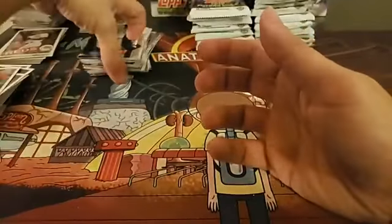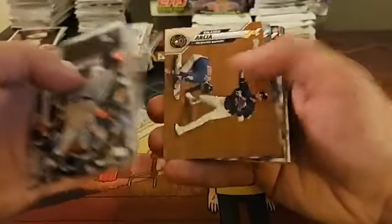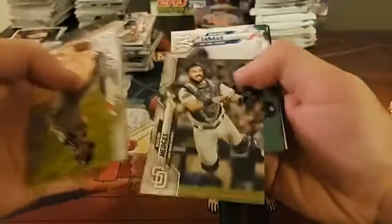Albies, Braves, bonus auto. Robles 2020, Angels. Vladdy. Wire die cut Cardinals. Cardinals, Jose Martinez. Sandberg Cubs.